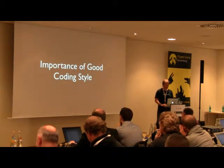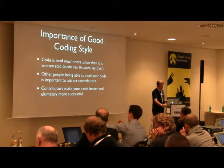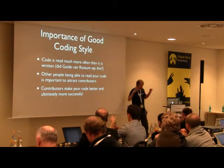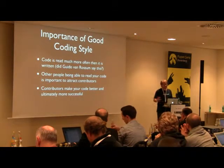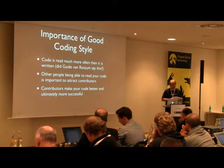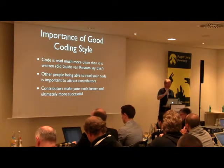Okay. Importance of good coding style. Code is written more than it is read. I think Guido said something about the ratio being 1 to 4. He probably just made that up. But he's right, it is important to have good coding style. If you write really bad code, people won't want to help you, basically. They'll look at your code and go, oh, it's hard to read. And so it's really important to get the style right.